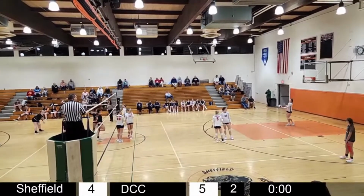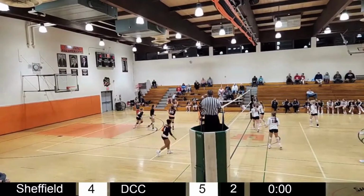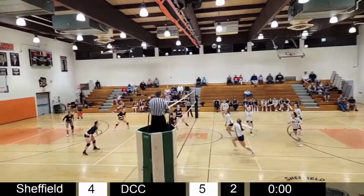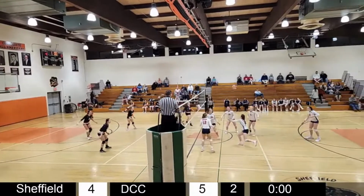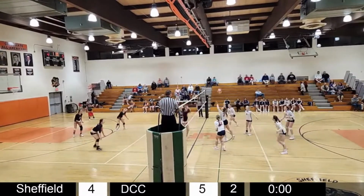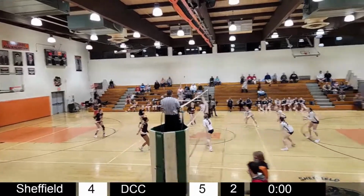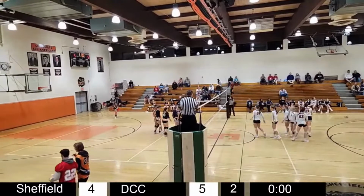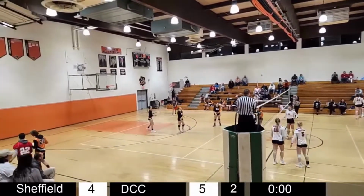Emma Alensky to serve here for Central. Dug out by Orinko. All over the net, and Risser over the net. And Woderson just kind of tips it over there. Pushed over, dug out by Orinko. Steffen will set Goldthwait. And Lexi Goldthwait playing a strong match here so far. She ties it up at 5 here in the second set.